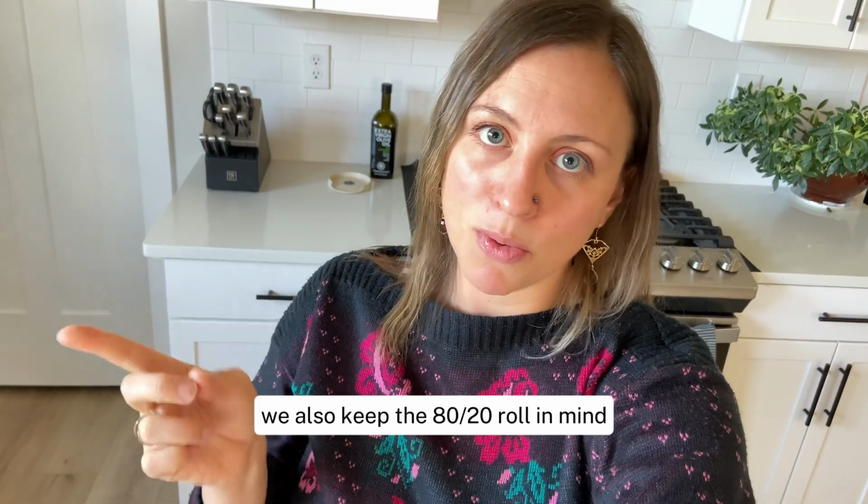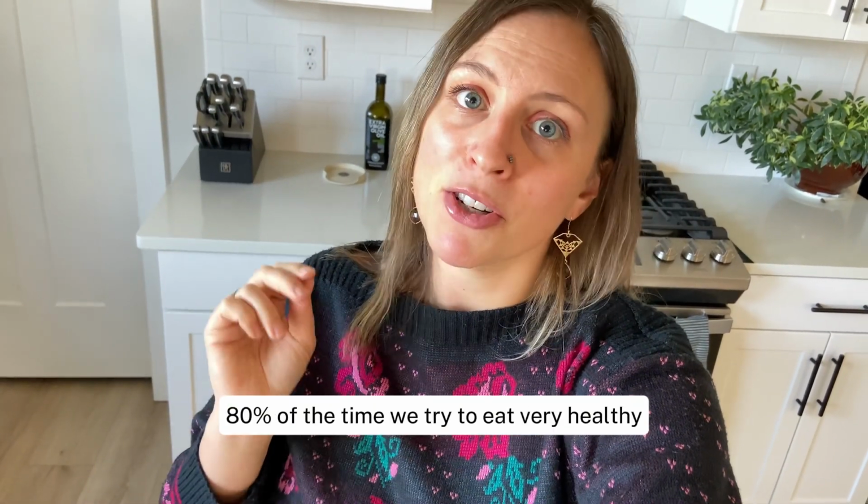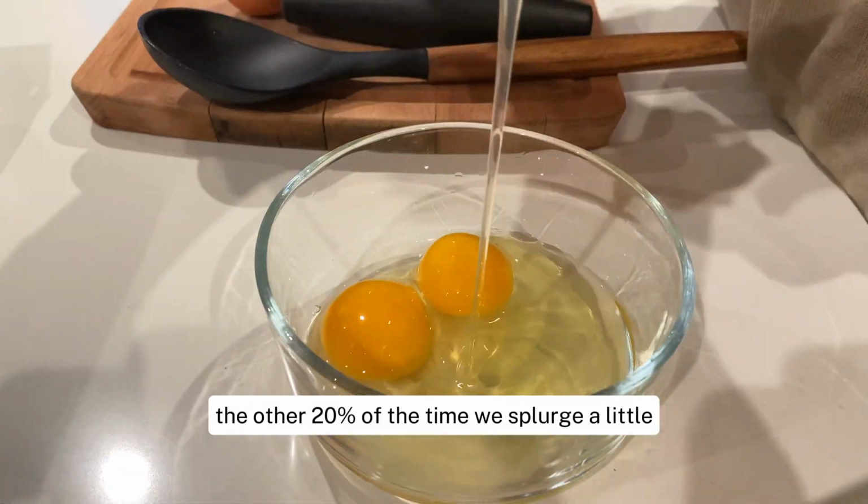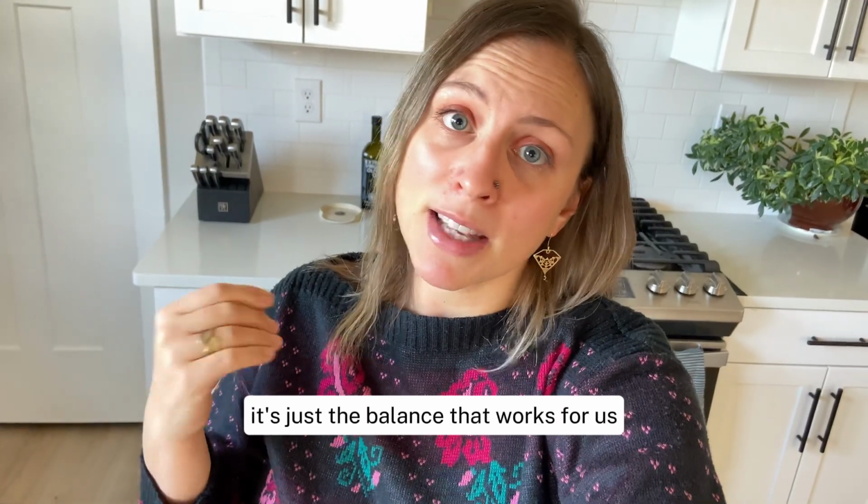We also keep the 80-20 rule in mind. 80% of the time, we try to eat very healthy, nutrient-dense, clean food. The other 20% of the time, we splurge a little. It's just a balance that works for us.